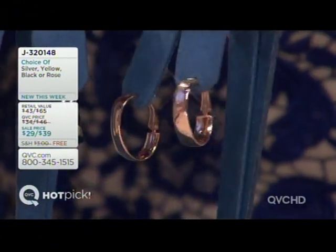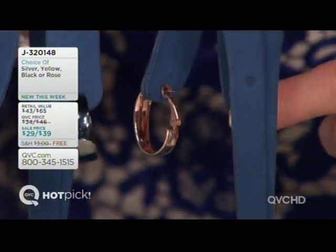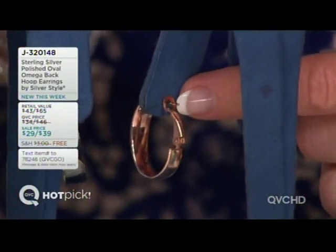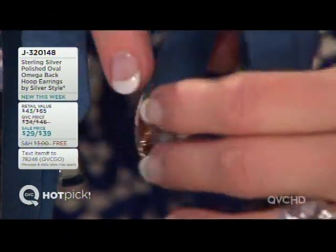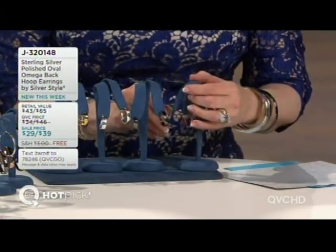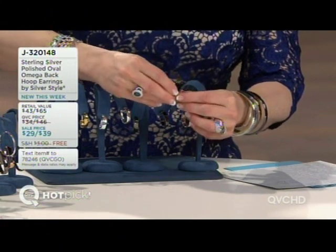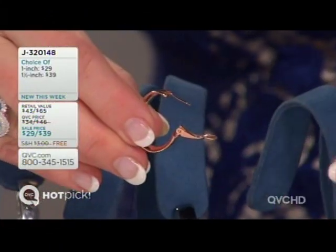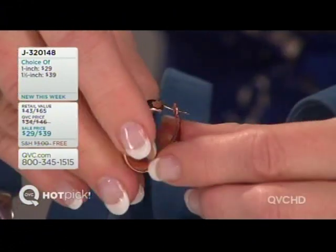And I haven't even shown you the best part, but it's what a lot of our customers ask for. You see what's right there? An omega back, a hinged omega back. So when you go to put these on, I'm going to pull that off for a moment. Watch this. These are super easy. It comes all the way back, so they're very, very easy to put on. You put the post through your ear, and then you just pop that omega back up there.